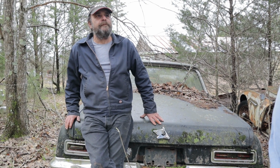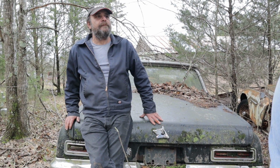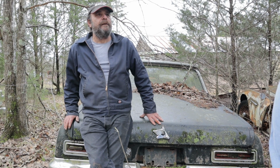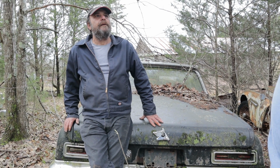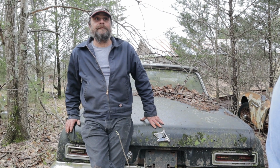But I want to restore it. I have a rotisserie, and I want to go in the rotisserie and do it right. And it'll probably cost $20,000 to build it, and I don't know if that's worth it. I don't think the car is worth a lot. Well, it depends what a lot is to everybody.